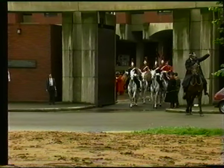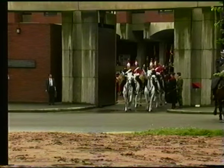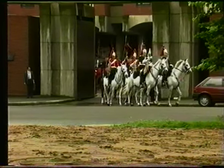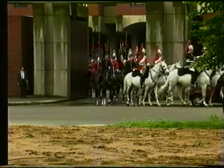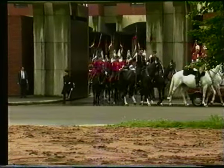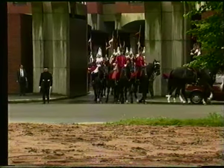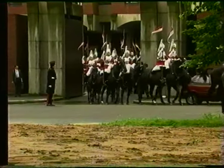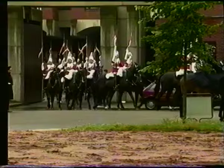The basic riding course for ceremonial duties takes 20 weeks, but the ride demands much more. Troopers have to control not just their own horses, but synchronize them with the rest of the troop, often at full gallop. Training at this level is supervised by the riding master, Major Dougie McGregor.